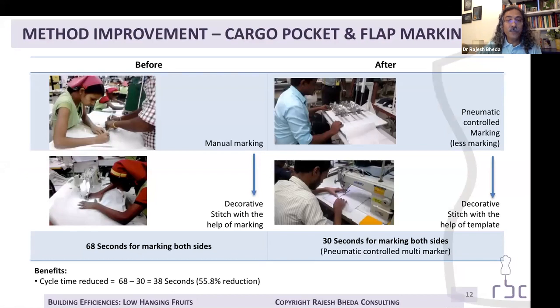Here, what you see in the garment industry, there are many operations where marking has to be done for attaching pockets, for attaching certain superimposed components. And what you see here is marking is done using a template. The operator puts a template and uses either a marker or water-soluble markers and marks it. Subsequently, she does a decorative stitch on the component, which is in this case shorts. And this took about 68 seconds.